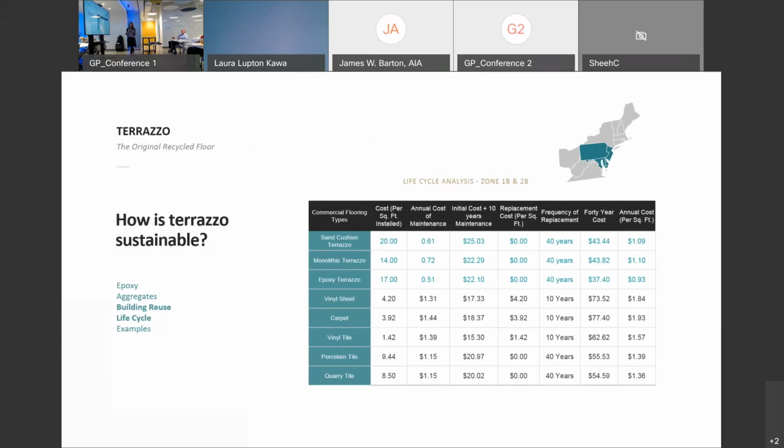What we run into in a lot of our budget-driven projects is the upfront furnished and installed costs. We know we are a little bit more expensive than the other options, the vinyl sheets, the carpets, VCT, all of that stuff. But when you are looking at the annual cost of maintenance and then the potential replacement of that material, the annual square foot cost is actually going to be much more cost effective than some of those other options, particularly for the resinous terrazzo system.